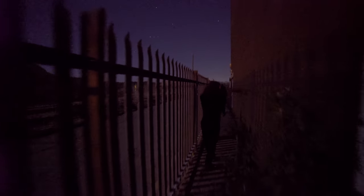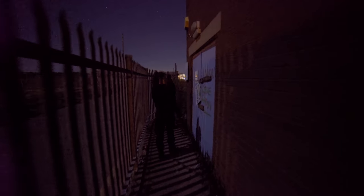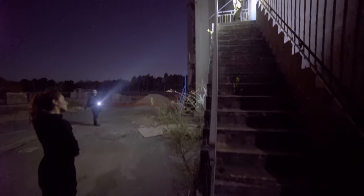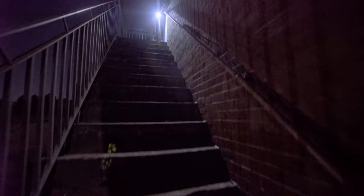Toilets, these are. It's a male toilet. God, why am I sneezing? Equipment room, is that? Occupied site, danger, live electrics. So you've still got live electrics in that bit then. Oh, yeah, here he goes. Is it open? Apparently the window's through up here, so let's go and have a look. Can you climb through that window? It's a bit smaller, isn't it? Bits of glass. Yeah. What do you reckon?